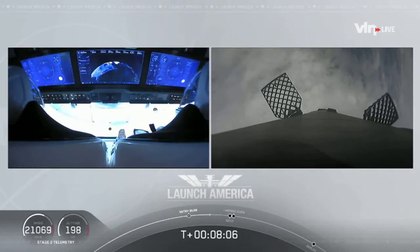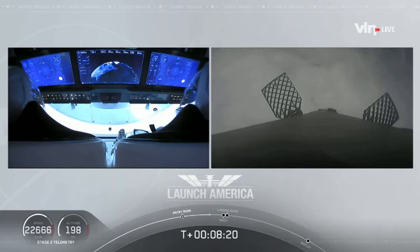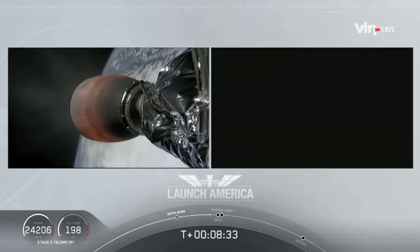It's such a cool view on your left screen, seeing Bob and Doug on Dragon. Right now, you can see the displays that they are seeing themselves. Terminal guidance. MVAC throttle step. We are coming up on 25 seconds or so away from SECO, or second engine cutoff. This is also the point where Bob and Doug are experiencing their highest G-force. We're seeing the counter tick up to right about 3.8.